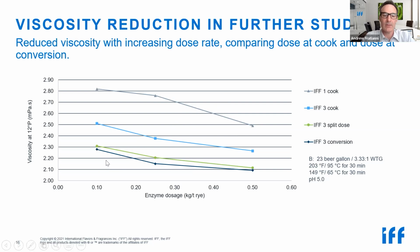We see here actually the best effect, at least in this setup, is when we add number 3 at conversion. So we've mashed in, we've done our cook, we've increased the cook temperature, here it was 203 degrees Fahrenheit. We've cooled down, and on the conversion, we have added the enzyme. So you have a much lower viscosity here.